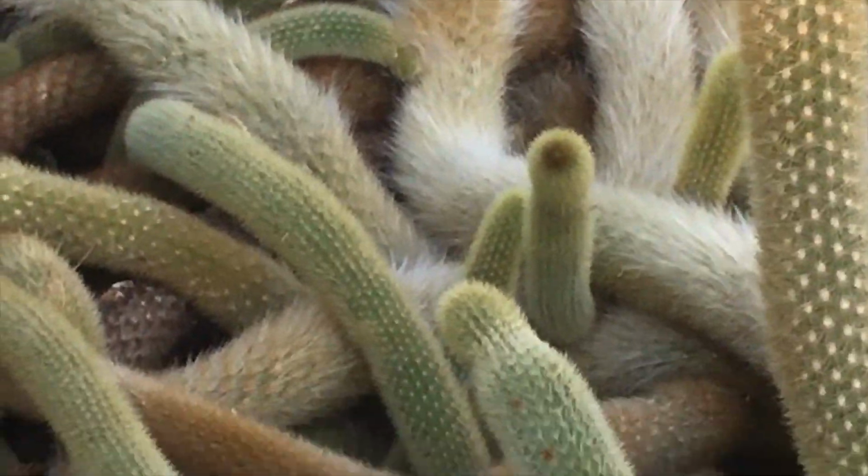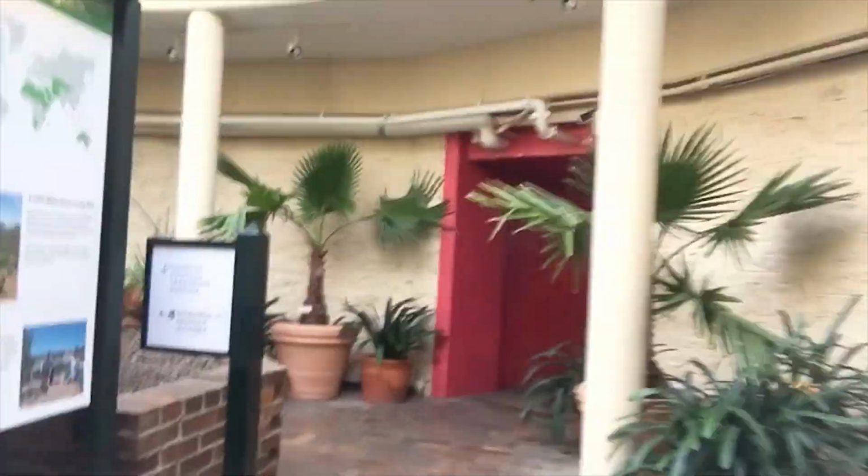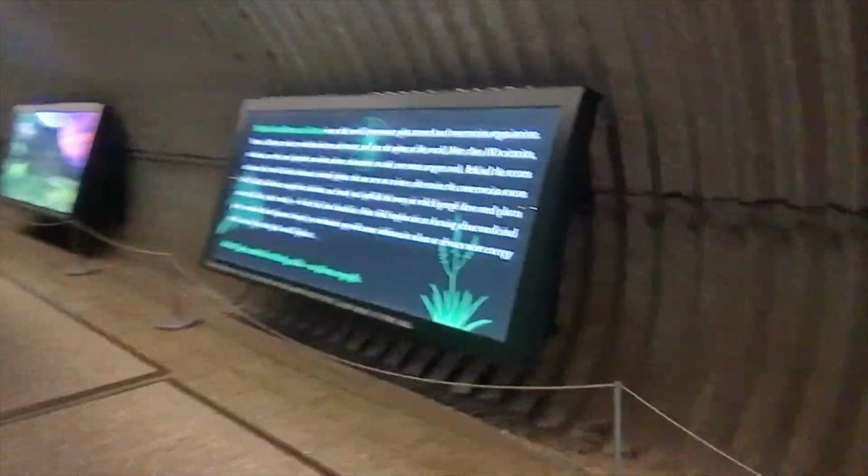This one's creepy too. Looks like a bunch of snakes. Okay, so there's a downstairs area that I really want to get to. Leave it to you. Oh my god, what? Oh, there's a thing that connects them underneath.